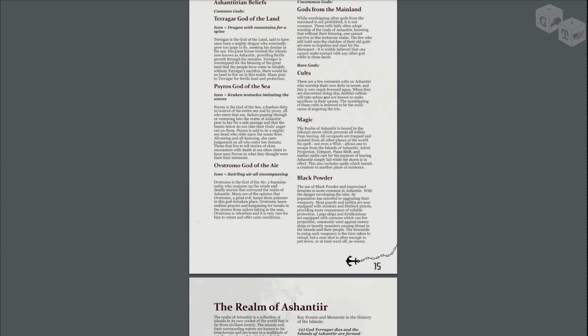It's bound by the infernal storm which prevents all within from leaving. All occupants are trapped and isolated from all other planes of the world. No spell, not even a wish, allows one to escape from the island of Ashantiir. Astral projection, teleport, plane shift, and similar spells cast for the purpose of leaving Ashantiir simply fail while the storm is in effect. This also includes spells which banish a creature to another plane of existence. Once you're there, you're stuck there.